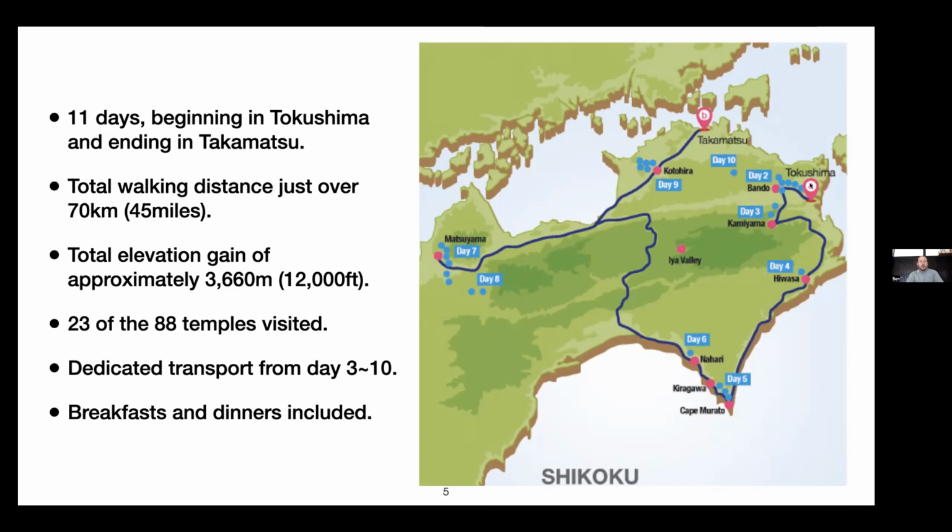And we walk a total distance of just over 70 kilometers during this time, with a total elevation gain of about 3,660 meters, which I think is about 120 meters short of a total sea to summit climb of Mount Fuji. We visit 23 of the 88 temples that make up the entire pilgrimage.